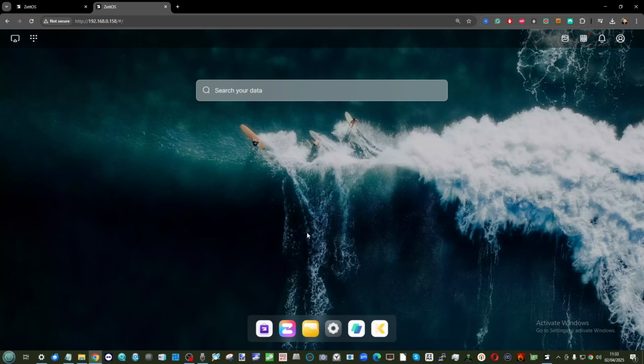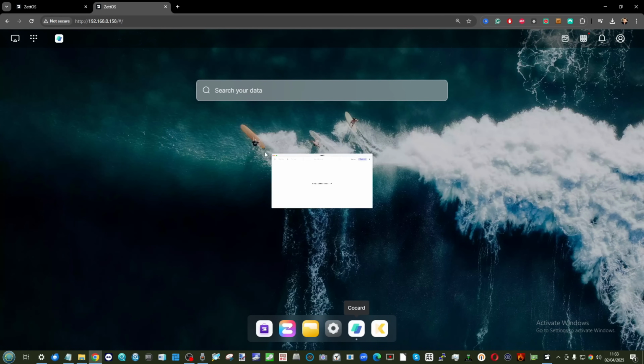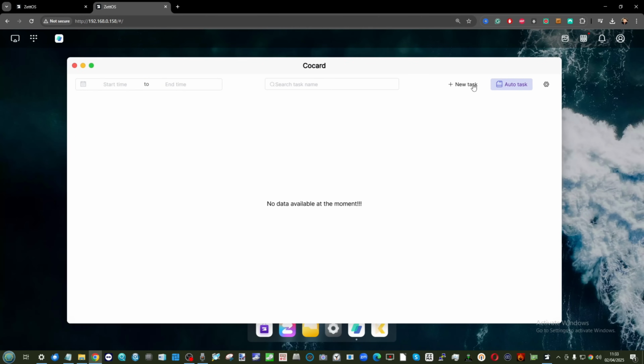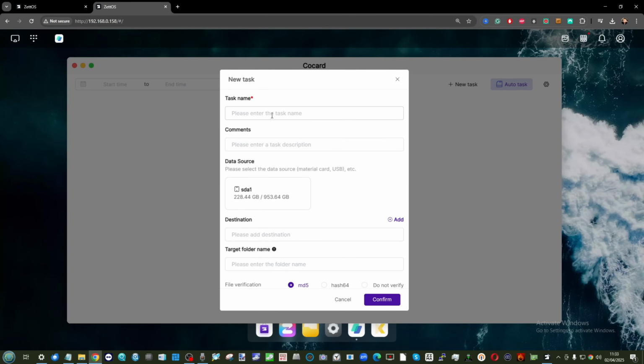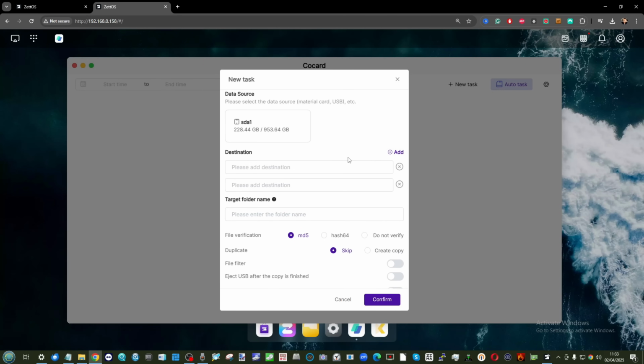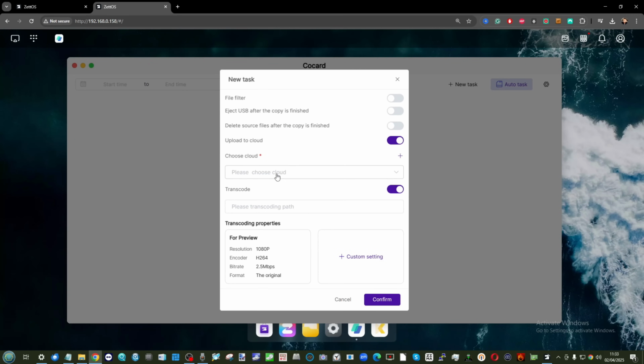Now, returning to the subject very briefly of day-to-day NAS use, let's talk about CoCard. CoCard is their backup application. So, for example, if you want to create regular tasks, there's a USB drive that I've connected to the system. You can choose how you want it to back up, how and when, what the rules are. This is all fairly standard stuff.